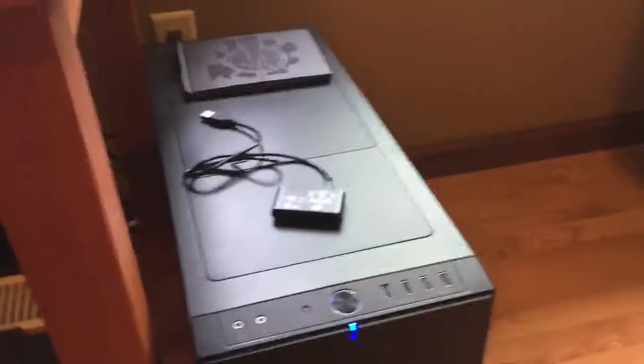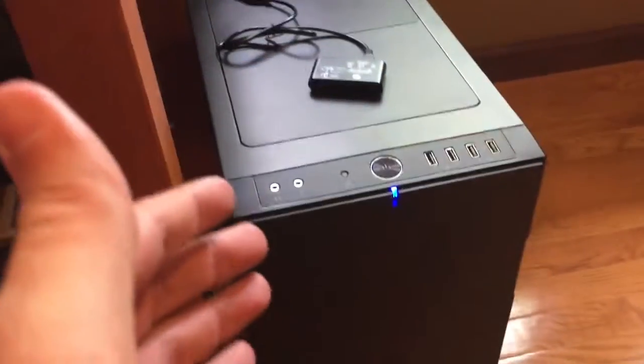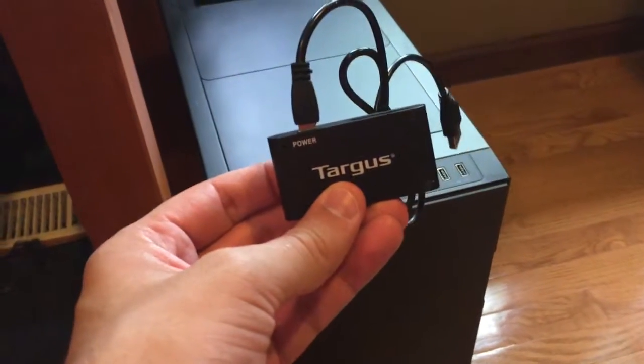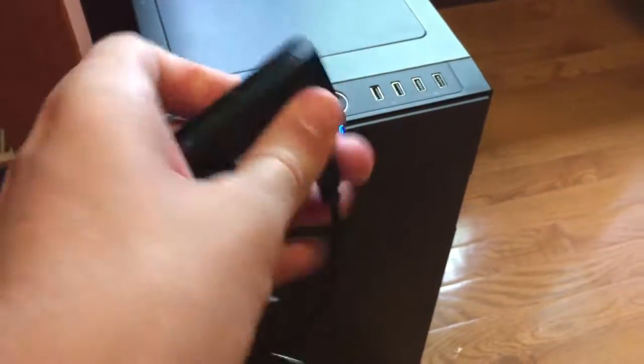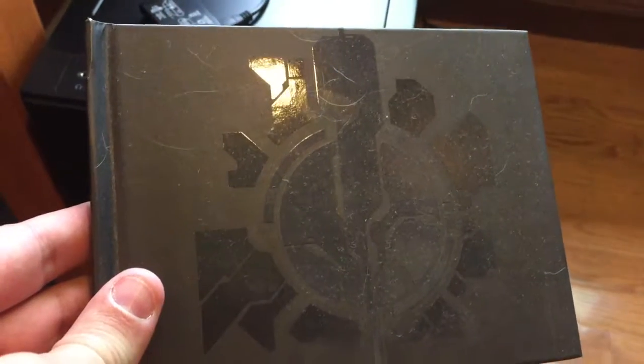Okay, so now we get to the meat of the video. So this is my PC, as you can tell. Let me start off with this. This is just an adapter for my SD card and my micro SD card, so I can transfer files to my computer, which is pretty nice. This is from when Halo 3 got released, my brother and I split the collector's edition. This is just a book going over the weapons and the characters, gives little fun facts about them. I just thought it was neat, so I kept it. But this is my computer.